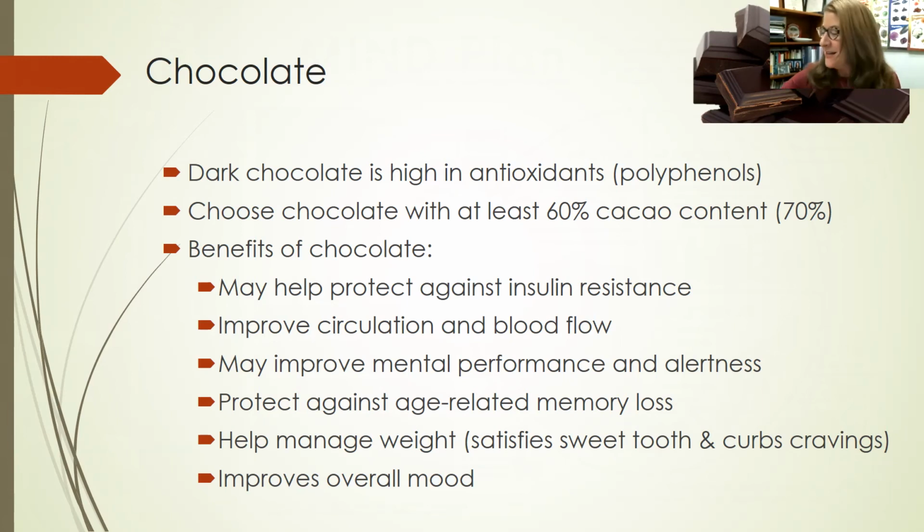And if you put them in your little shot glass, afterwards it just helps because you can eat them one at a time, really savor it, really enjoy it. And I think it just helps to satisfy that little sweet tooth. And plus you might be getting some antioxidants and some other health benefits, such as reducing insulin resistance. It's been shown to increase circulation and blood flow.